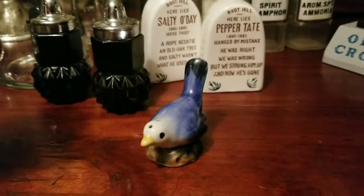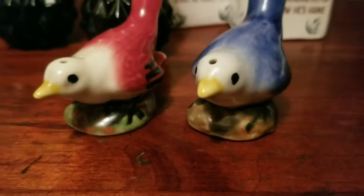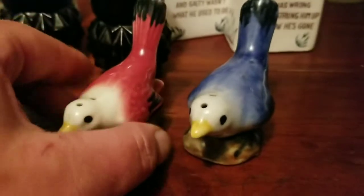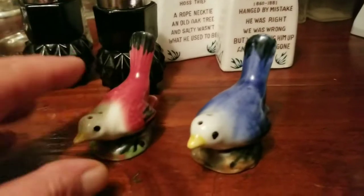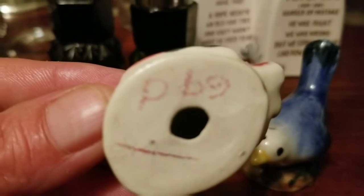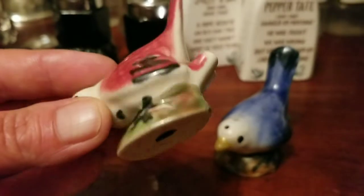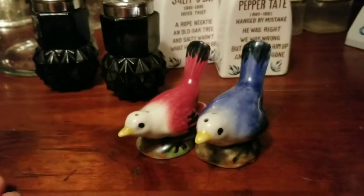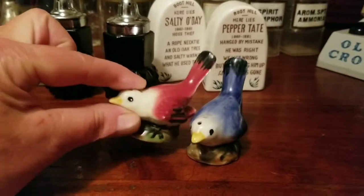The cheapest ones I got were these little boogers right here, which I just thought they were cute because I love birds. And there's no issues with them. No chips, cracks, anything. The only thing is that they're missing their stoppers on both of them. This one has some kind of writing on here, and it looks like something that somebody had written, not like a stamp, but they look like they would have been made in Japan. They're definitely vintage pieces, but I just thought they were cute, tiny little boogers.